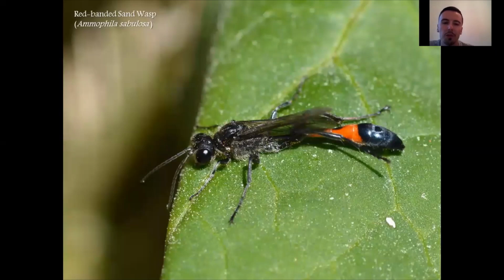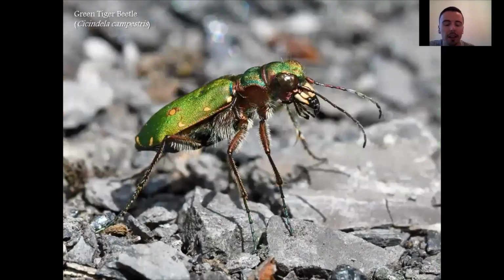Get some nice wasps as well. So the red-banded sand wasp is probably the most attractive looking of the wasp species you get on these sites. And these are quite large wasps that hunt caterpillars, particularly of heathland associated moths. So it's really nice to see these things fly around with caterpillars, and then taking them to their nest chamber and things like that.